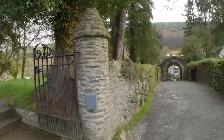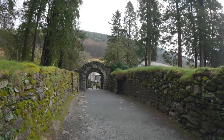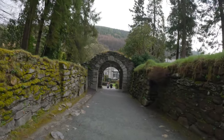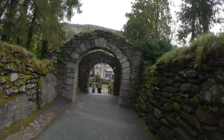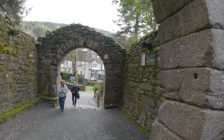So now we'll head back to the archway. This is the archway that we should have taken to get in. Instead, we climbed up that wall. But no harm lost there. It's a beautiful old entrance to go see the old church and the graves.